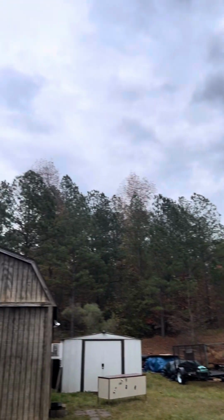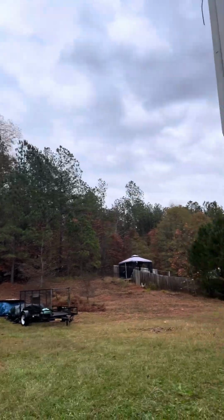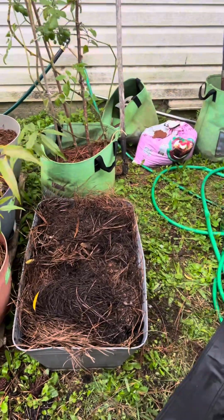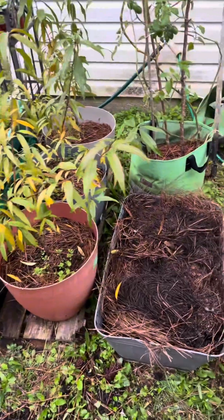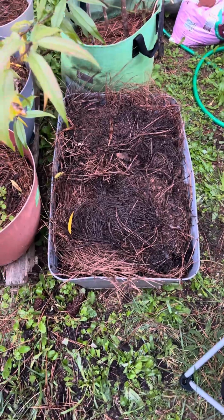It's cloudy today. It is Thanksgiving Day. But I just wanted to come out and check on my compost pile to make sure that I buried my food scraps properly. And I did. It hasn't been dug in.